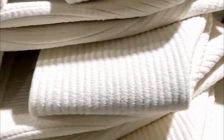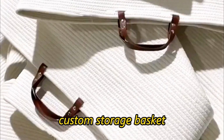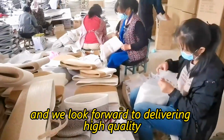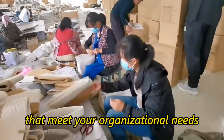customers. Our professional team works closely with you to ensure that each custom storage basket meets your expectations and requirements. Thank you for choosing our factory, and we look forward to delivering high-quality, customized cotton rope storage baskets that meet your organizational needs.